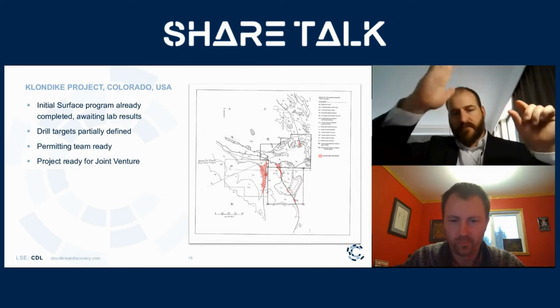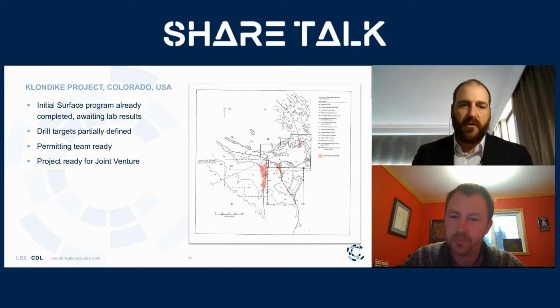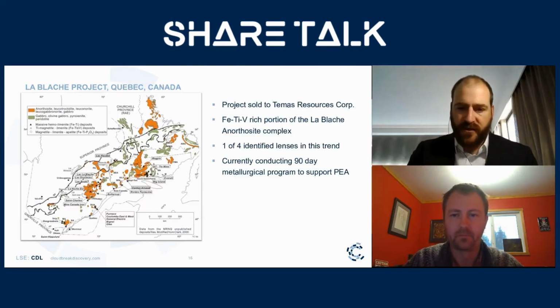So yep, we've got it daylighting at surface here, got some mineralization, but then we need to drill under and test the units below. And so right now it is pulling together the results and trying to figure out where exactly we want to drill, and then go get it permitted, have it ready to drill for next year. And so again, this progression in the project pipeline.